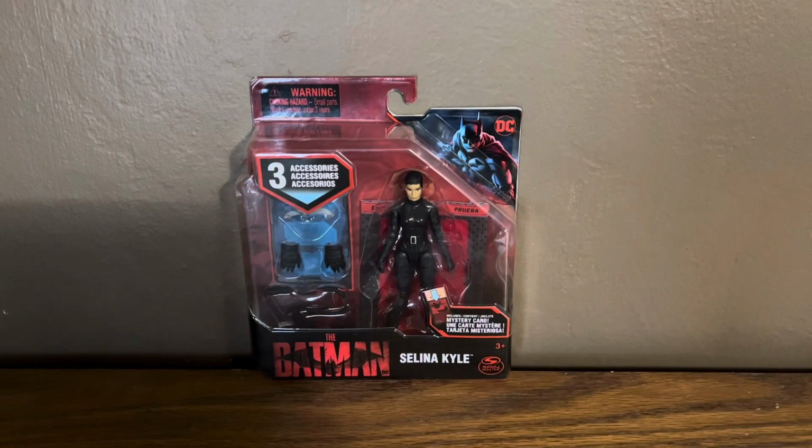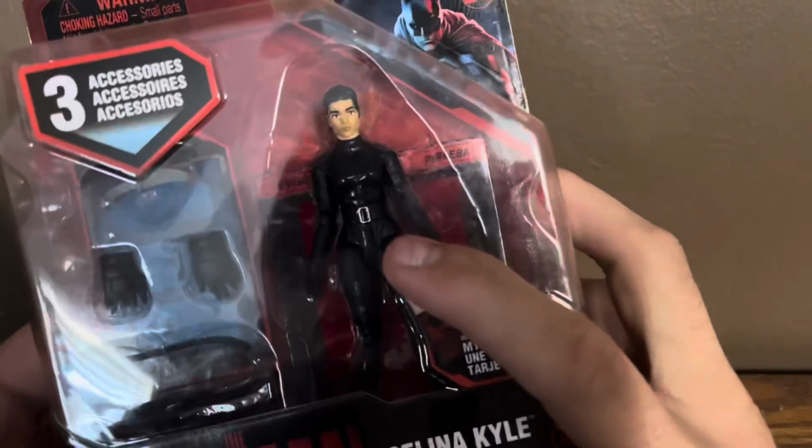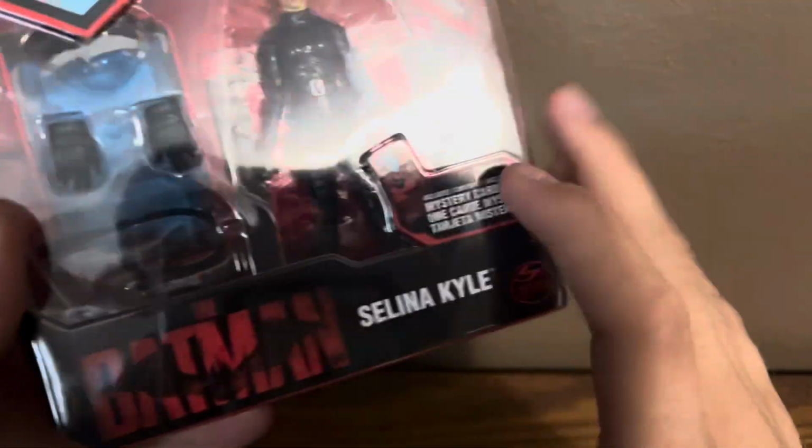We have the Batman movie on, one after another, the Batman from the Batman movie. We got the Batman Selina Kyle with three accessories. She's in the packaging right there. There it says The Batman right there. DC Selina Kyle in the packaging right there. It says Selina Kyle, The Batman.